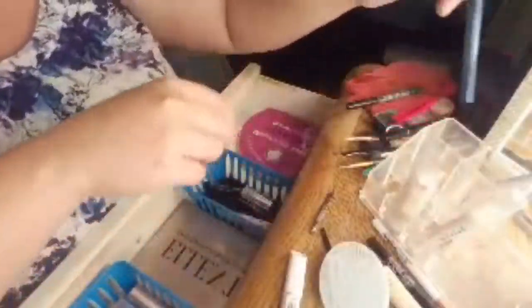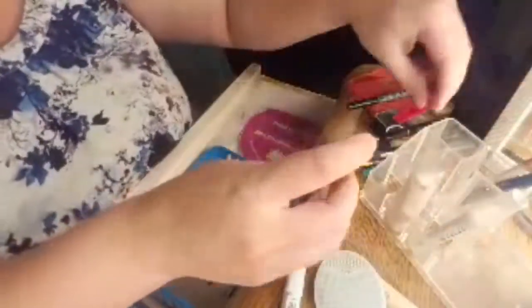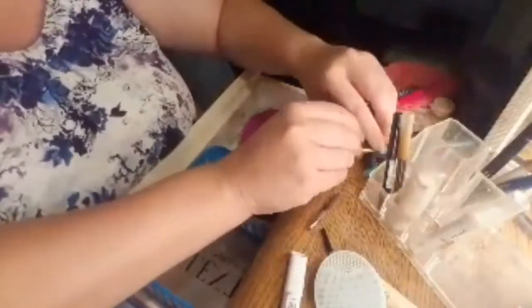Alright, let's get some of this put back. Oh, another razor. We'll put all the razors together. And that is a brow product. So that goes in there. Alright, so put the tall ones in the back and the short ones in the front.